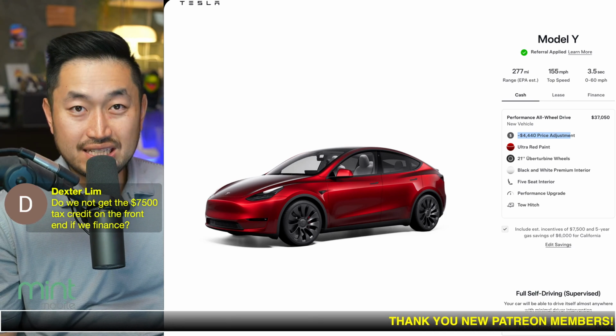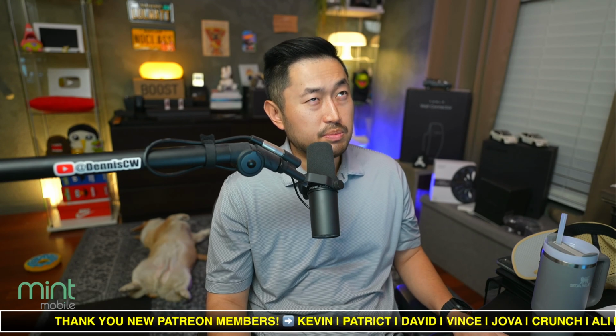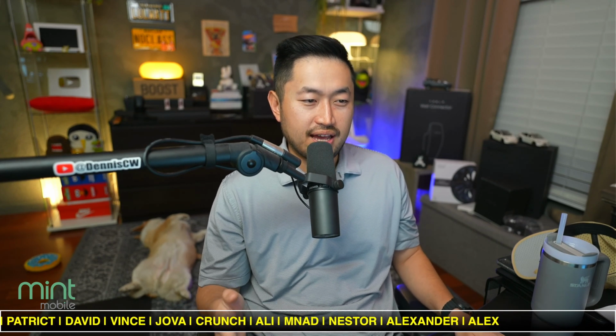But don't hold that lease too long because leasing does have higher interest rates. Well, I guess it's actually lower interest rates. So you can keep the lease, perfectly fine. Because I think last time we checked, Model Y interest rates on lease were like 3% and finance was like 5.99%. So leasing actually is the best route at the moment for buying a Tesla. Huh, interesting. Good to know on that one.